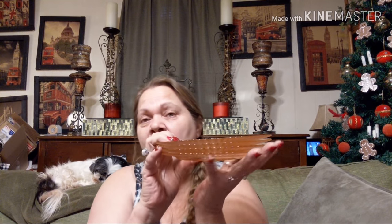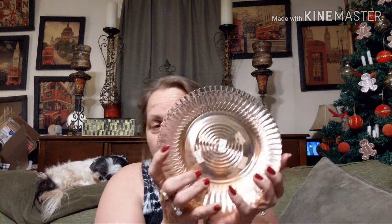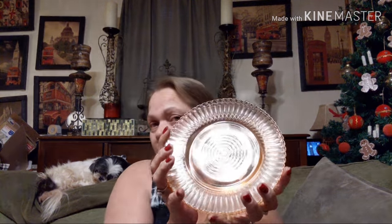I really wanted it. But I looked on eBay. And I could sell these for, I'm going to say they're salad plates, dessert plates. I didn't measure them. They look to be 7 3/4.